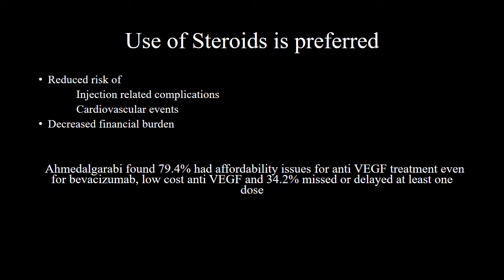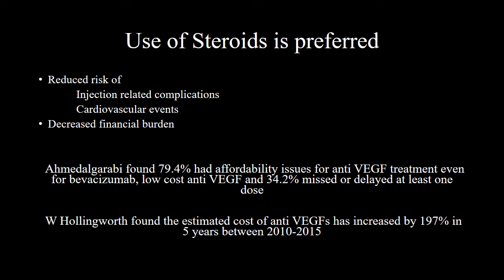Ranibizumab and aflibercept are more costly than bevacizumab. Similarly, missing one dose of anti-VEGF means the beneficial effect gained by the previous doses may reduce or wear off. Hollingworth found the estimated cost of anti-VEGFs increased by 197% in 5 years between 2010 and 2015.